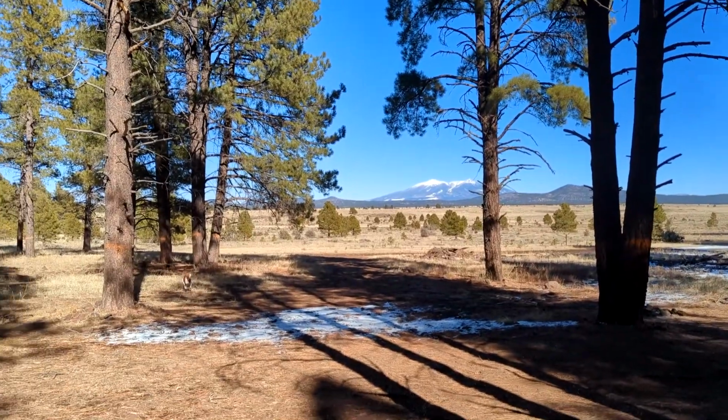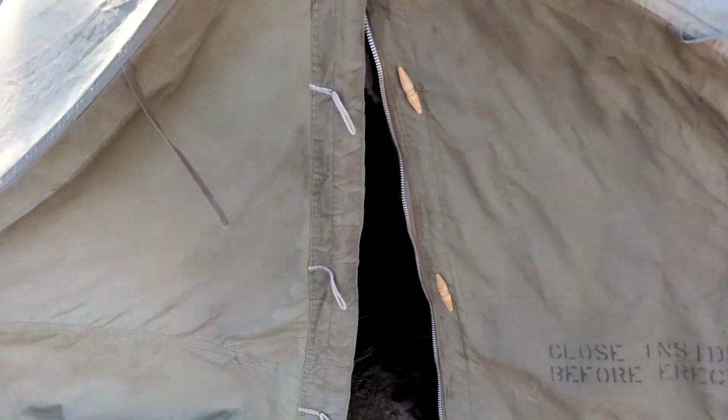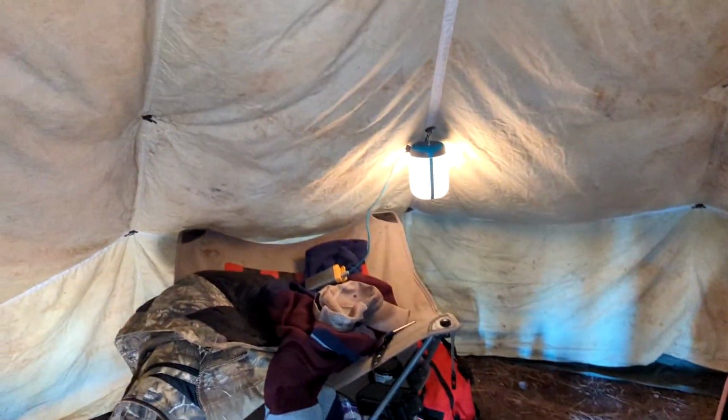You can see the mountain off in the distance and Copper out having a good time. So the one direction I don't want the wind to come from, that's where it's coming from today. So we're getting beat up a little bit with wind, but the tent's holding up strong, so I can't complain. So let's go ahead and have a look inside. I found out this tent was built in 1980, that was the manufacture date. The tent is US military and it has the winter liner in, so it stays nice and cozy.